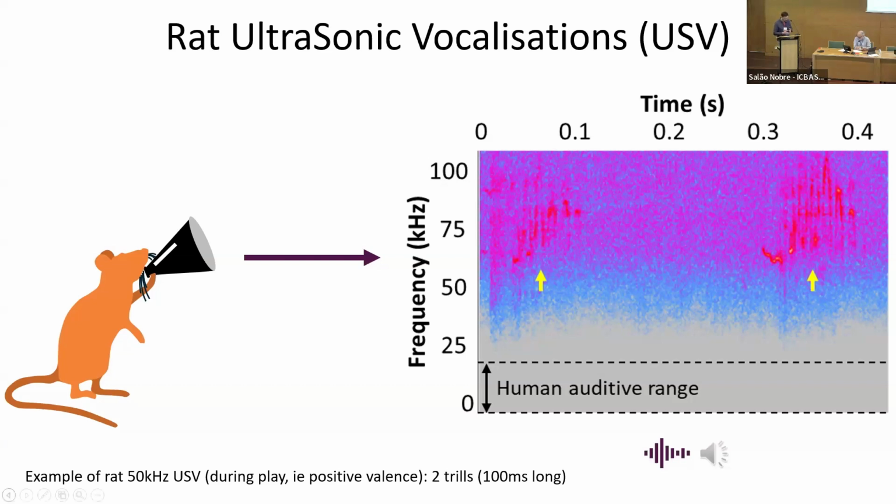Okay, so you heard some sort of like a bird chirping. This is transformed because you can see this is in the ultrasonic range beyond the hearing range of humans. Really high frequency sound signals used by the rats. The 50 kilohertz USVs are associated with positive affective states.